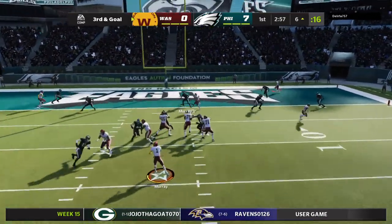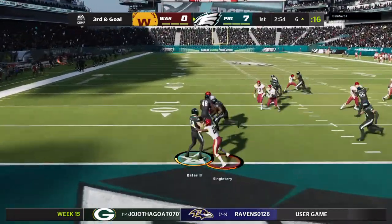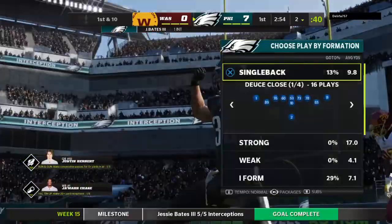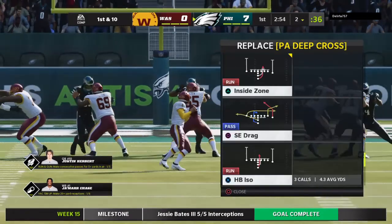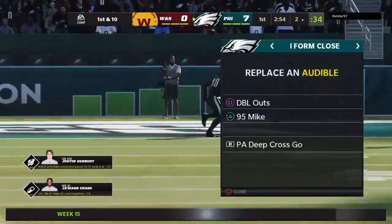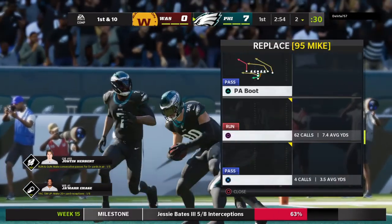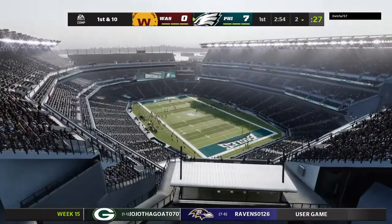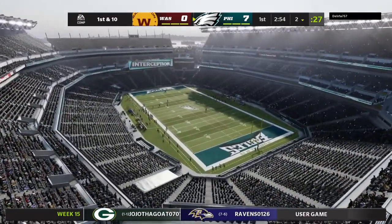Out of the gun, here's Murray. And oh, it'll be intercepted. Picked up by Jesse Bates. And the Eagles are going to take it down. So a first interception thrown for him there, and really not the best decision either. Not at all, and that's something he did not do in their victory last week. No interceptions in that game, but this defense, they're able to take advantage of an early mistake. Now let's see if they're going to turn it into points.